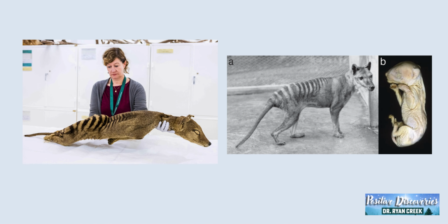And we still have museum specimens, of course. On the left, we have a skin. On the right, there's a preserved joey. And scientists have had a question for a long time. Could we actually obtain genetic material from these specimens and potentially resurrect this animal?